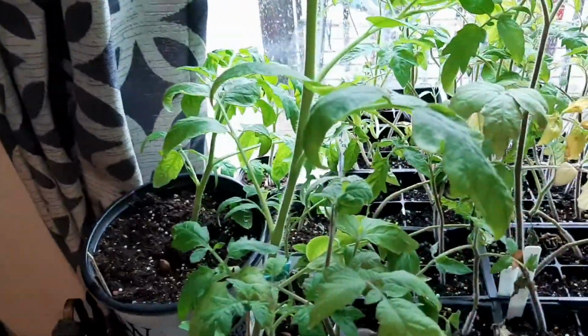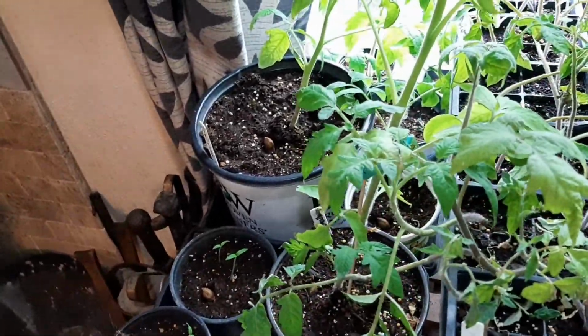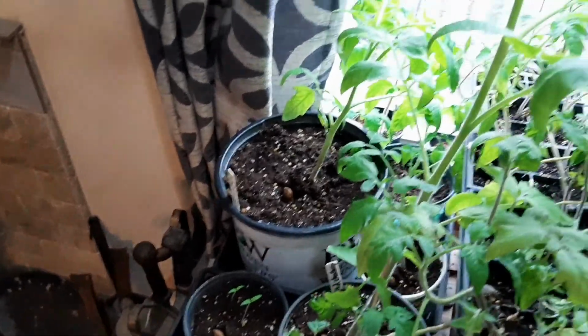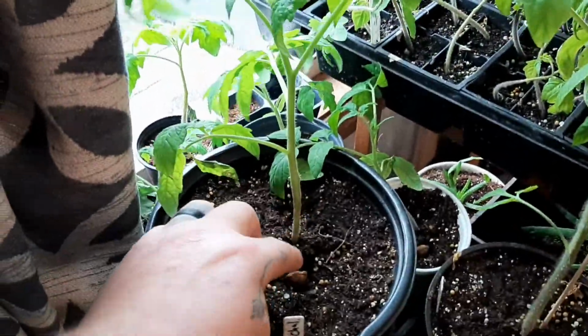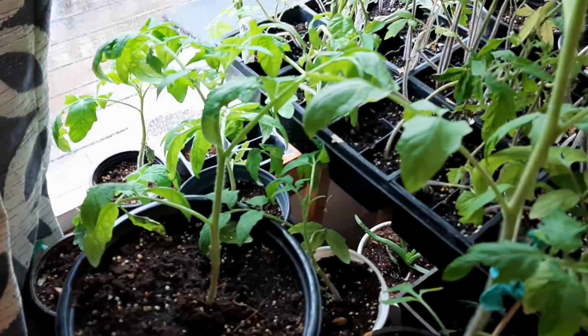I only have, it says 3. Looks like I got 4 of them. This is my one seed challenge Cherokee. He's doing really good. I'm changing to this pot, getting a little bit of food. So they're all doing really good.